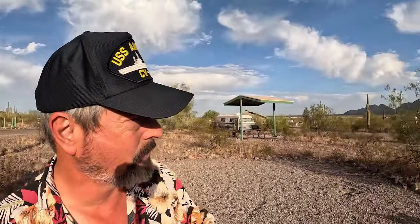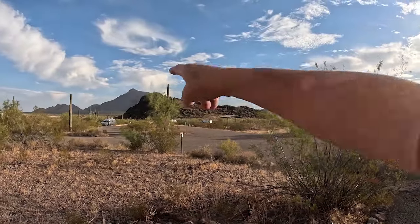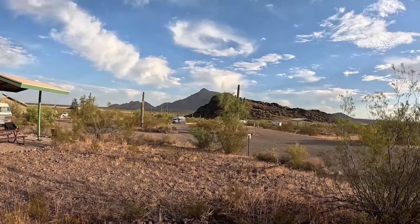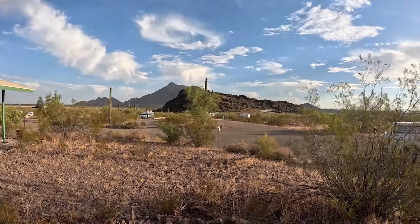There's two detractors for Picacho Peak State Park. Number one is all the prickly stuff. But that's part of being in the Arizona desert. The other detractor is the road noise. You can't really see it from where I'm sitting, but if you'll notice, we have this big rock formation, and then on the other side we've got an even bigger rock formation that makes up Picacho Pass. And those two stone features really seem to amplify the sound of the freeway.